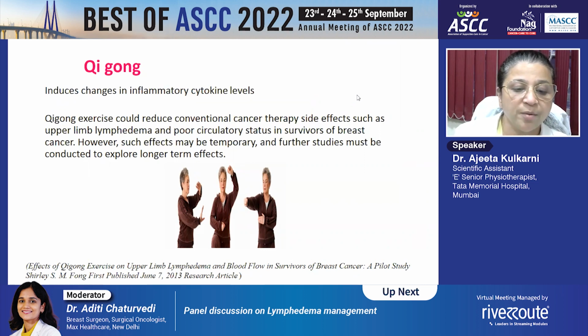But these are complementary therapies and cannot replace the gold standard complete decongestive therapy. They can only be adjunct to the complete decongestive therapy.